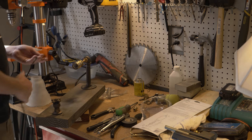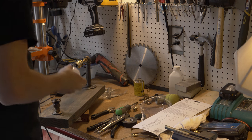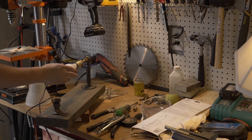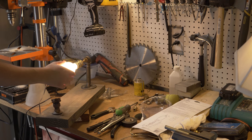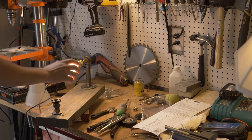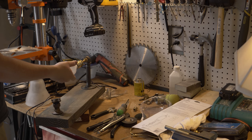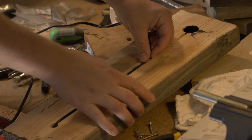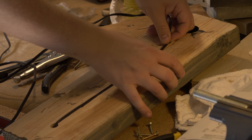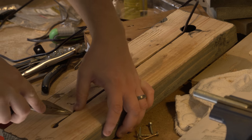Now, before we do anything else, I actually want to plug this in. Ha ha! The light works. Ouch. Wait, is this a... Oh snap, this is an incandescent bulb. I didn't realize we still had any. It's not too bad. It's a little tight up here. I actually like that.